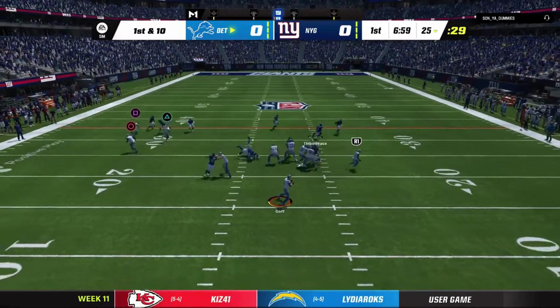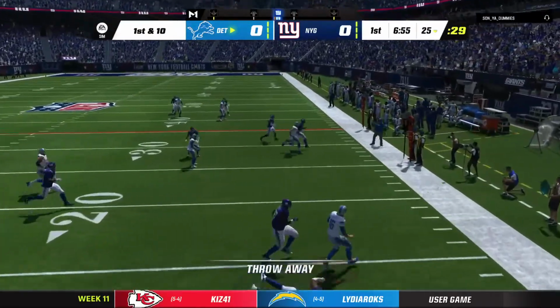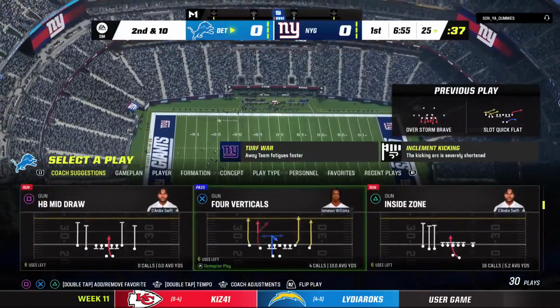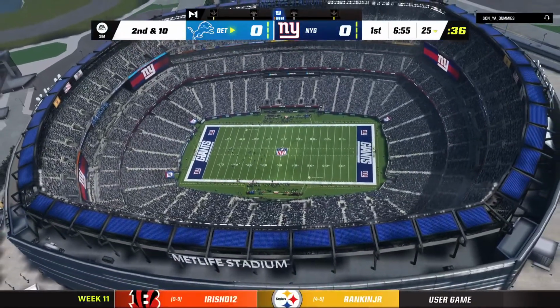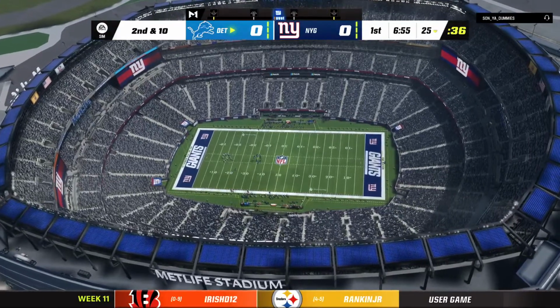Right to the air, here's Goff. Eluding the pressure right. And his first look is incomplete. Well, sometimes the defense just beats you. Great coverage from the secondary, all of them in the proper position. So instead of trying to throw into tight coverage, he found a way to throw it away and come back and try again the next down.